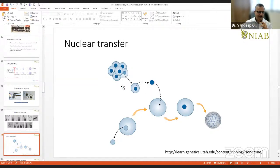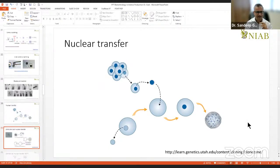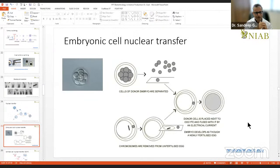So nuclear transfer involves a technique where you enucleate an oocyte, you remove the nucleus of the oocyte and take the nucleus from a single cell, and then you replace this nucleus into the oocyte and stimulate it to grow. Then you can produce an embryo from it, which can eventually produce a live offspring. So this is known as the nuclear transfer technique. Okay. So there are two types of nuclear transfer technique.